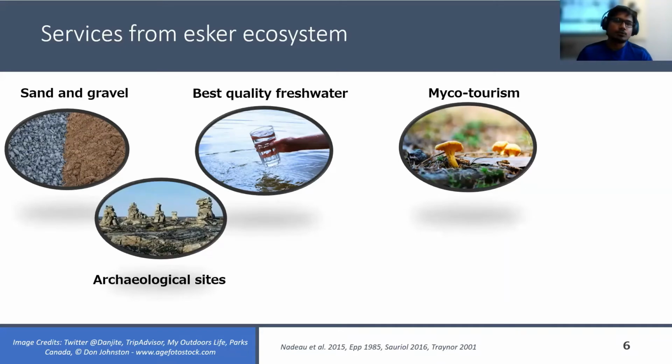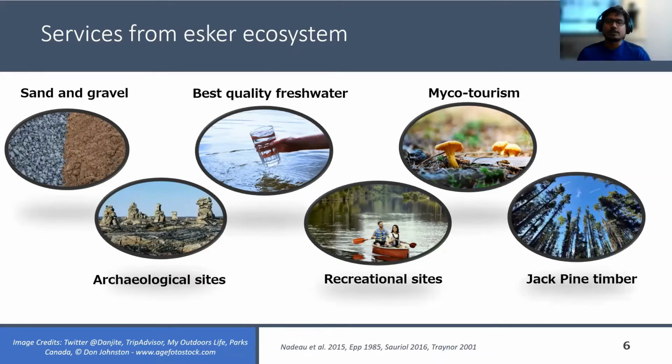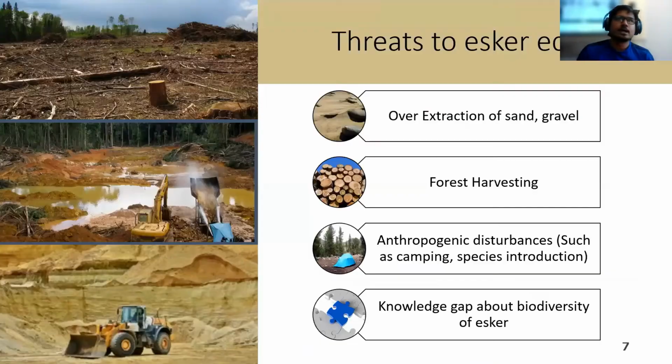Also, eskers provide archaeological sites. For example, the eskers provide the regional identity of Abitibi-Temiscamingue. Also, eskers provide opportunities for recreational activities. Also, eskers provide productive jack pine timber. From these services, eskers faced overexploitation of resources, and it actually altered the natural bedrock of eskers.